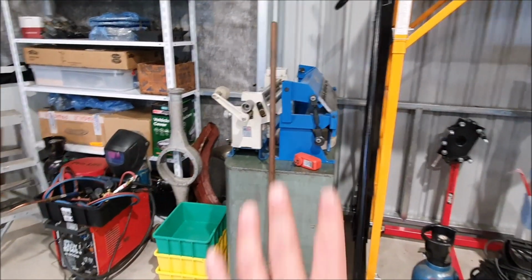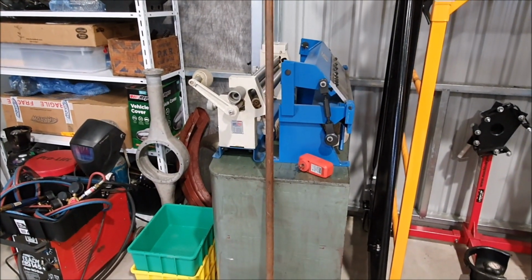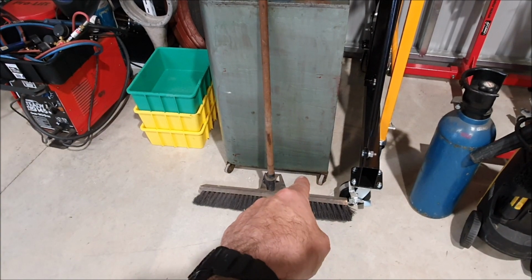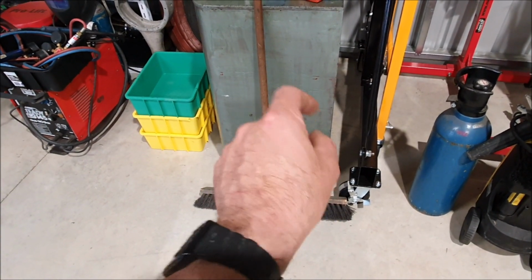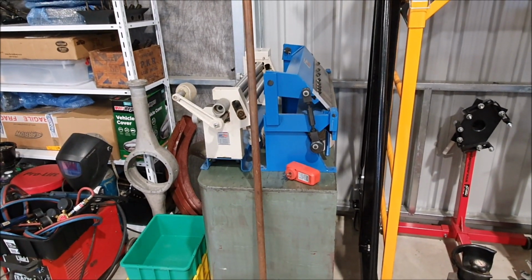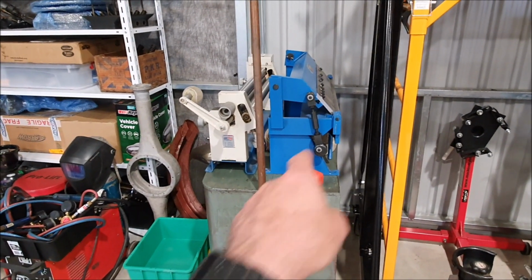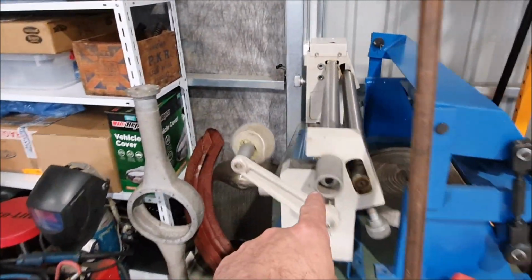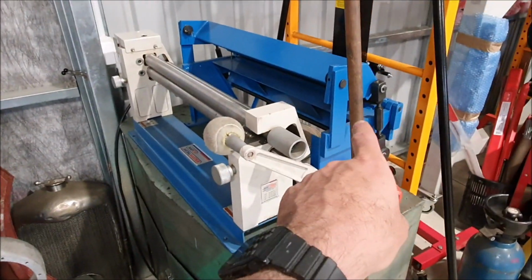I still need to figure out where some of my other tools and things are going to go. This bench is actually quite handy. It's steel and it's on little casters, but it's really quite solid. It's what my lathe originally came on. And I think it makes sense to be able to put these kind of tools on top of there, especially the roller, because you might need to move that around.